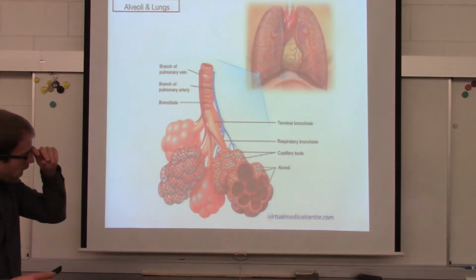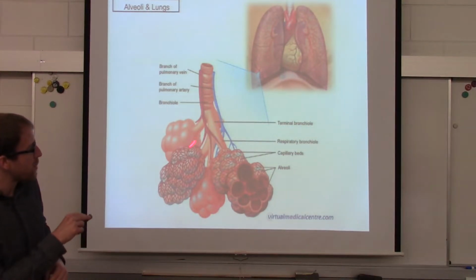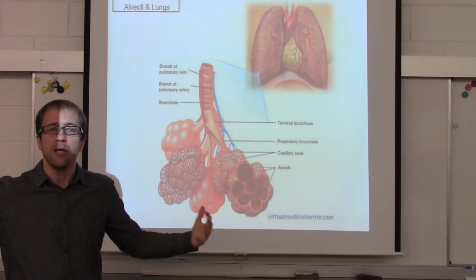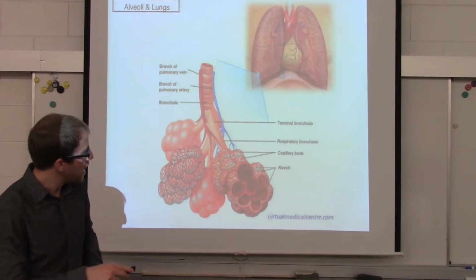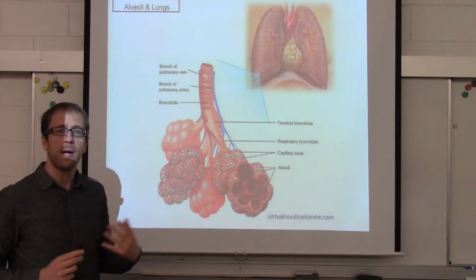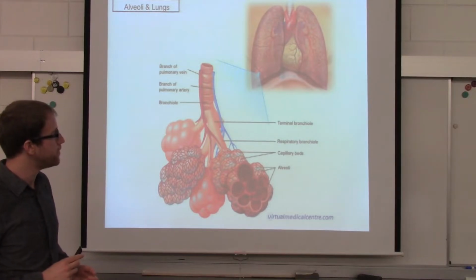So our alveoli look like little tiny grape-like sacs, right? And those rounded grape-like sacs help increase the surface area further, and you can see the networks of capillaries that surround these alveoli.